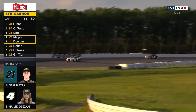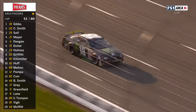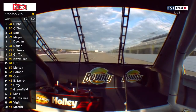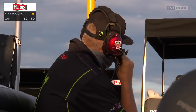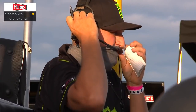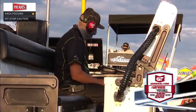And there is the caution flag. It comes as we are completing lap number 51. So the cars will settle in behind the pace vehicle. We'll get the field all situated, and soon we'll be coming to pit road one more time for those final changes. What will they make and how will it affect the outcome? It'll be a 29-lap dash to the finish when we come back and settle today's General Tire Anywhere is Possible 200. Lots more racing to come.